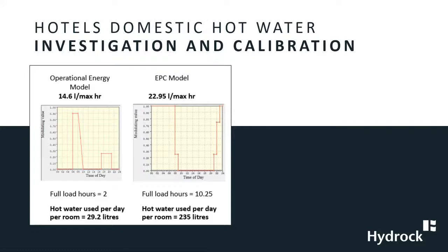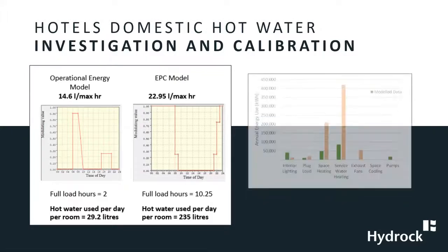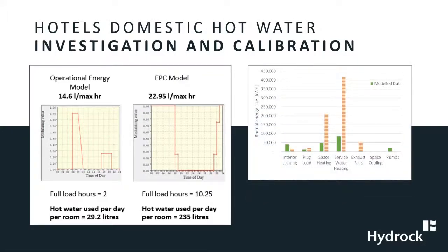and heating system. And we found that from the utility data, the hotels were using about 30 litres of hot water per room. And we assumed that they were probably using those mostly in the morning, and then maybe some in the evening. So we calibrated our model to our utility data, and what we got was those green bars in that bar chart.